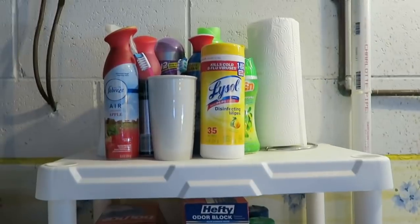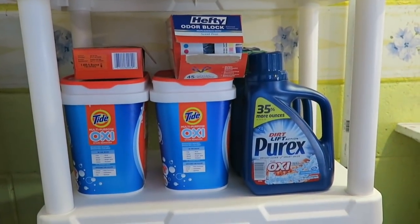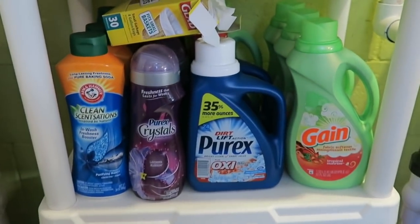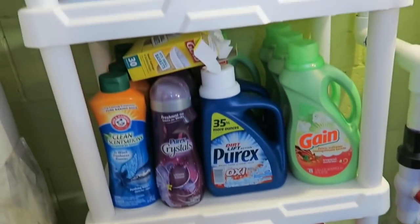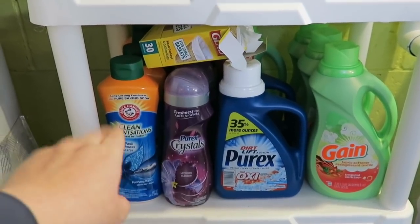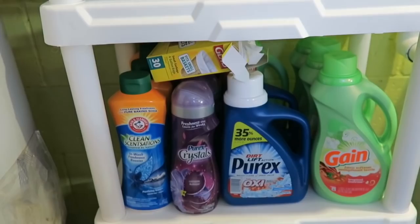Here's a tiny shelf that I use for my everyday laundry. And I have stuff that I use all the time. A lot of that Purex that I have been hauling from Rite Aid is right there as well. Various things, fabric softener, Clorox. That Arm & Hammer Clean Sensation, I will be donating or giving away. I do not like those scent beads.